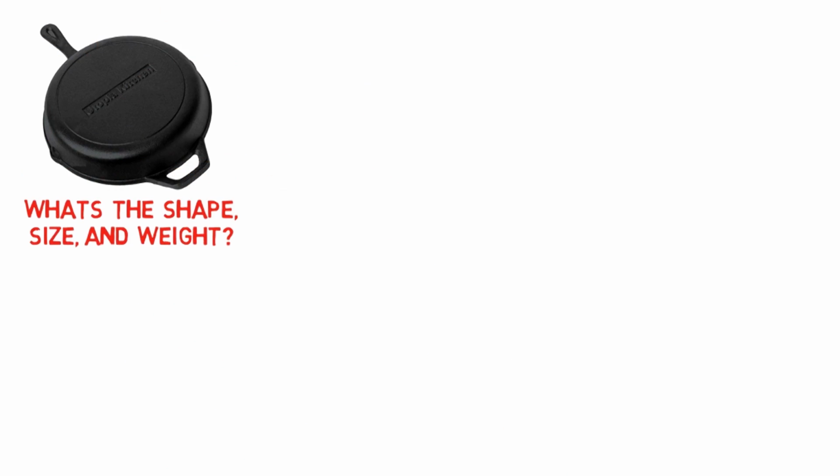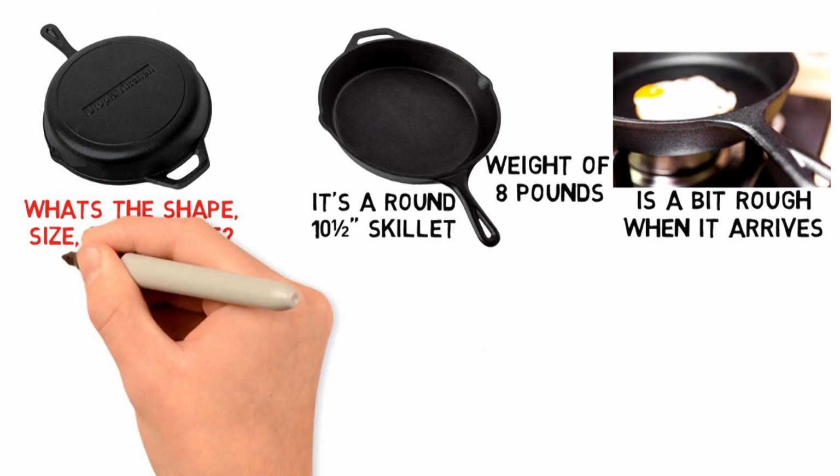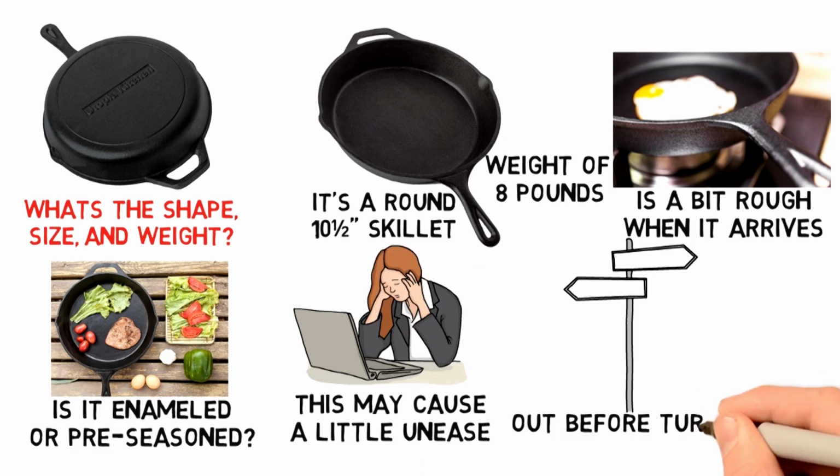So what's the shape, size, and weight? It's a round 12.5-inch skillet with a decent weight of 8 pounds. The cooking surface is a bit rough when it arrives. Is it enameled or pre-seasoned? We understand this may cause a little unease, but hear us out before turning the other way.